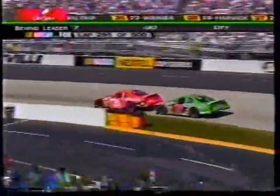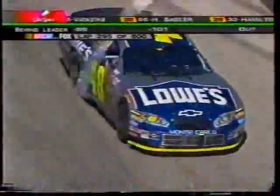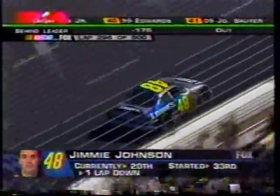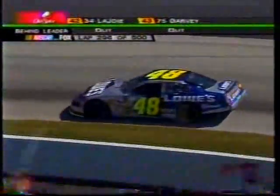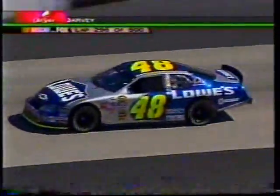Jimmy Johnson, the 48 car, our points leader. Now, he's in the top 20, but he is 1 lap down. That car just not driving very good, the 48 Lowe's car. What I like about Gordon's car is the drivers talk about it turning. His car rotates. It almost looks like it rolls over and then takes off. Then he can gas it and go.